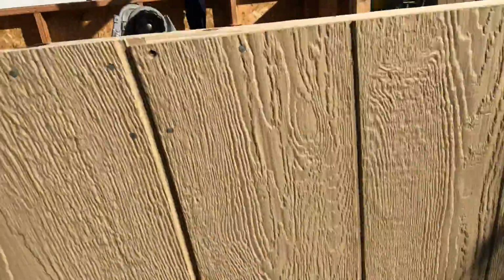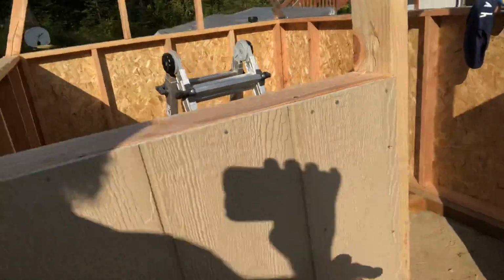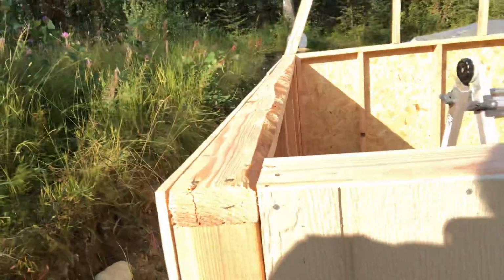So, and that goes over well, and we'll just trim that off. But here, we forgot. We measured from the door over to the edge of the frame and forgot that. So, again, in full disclosure, we did make a few mistakes on this, and then we had to go back and fix a couple of others.